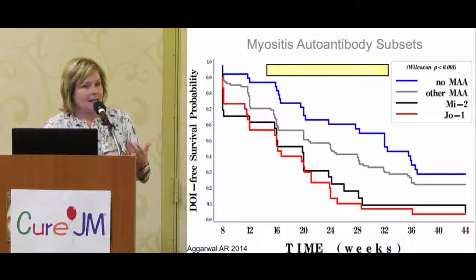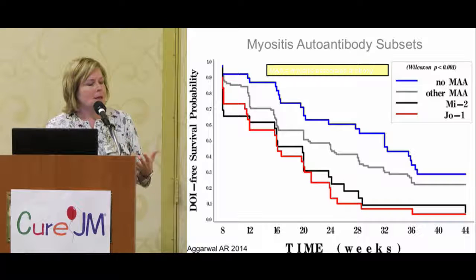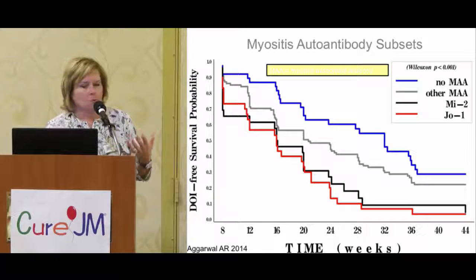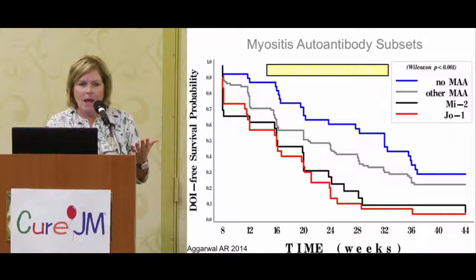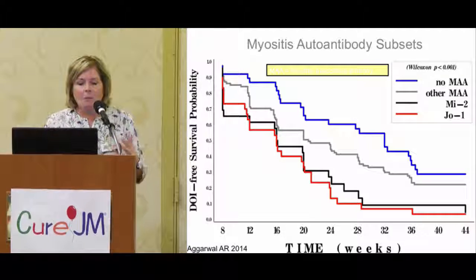And so, again, gaining more information on how to use these medicines, which can be fabulous when you need them, but we don't want everyone to have them, and we want to use them in the right people. We want to make sure we're predicting who really needs these medicines. They're expensive, they have side effects, and we don't want kids having to go through things that maybe they don't need. What about a couple other old things?